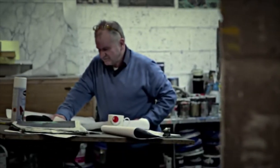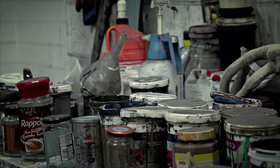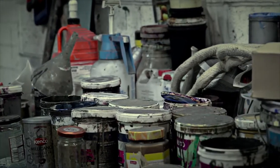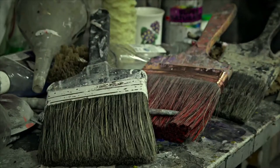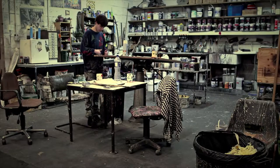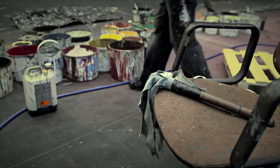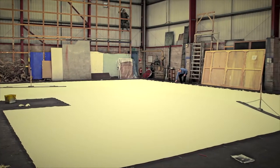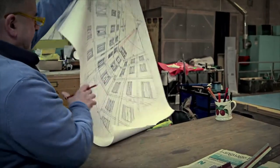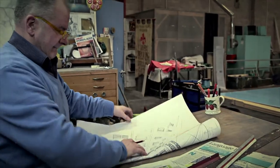My name's Kelvin, I'm the head scenic artist at Scottish Opera, and this is the paint workshop we're in. It's absolutely filthy and in a terrible state just now, we're very busy. An unusual space, shall we say. We have an area to mix paint, we have a 20 metre by 20 metre paint floor, and we have an occasional paint frame. That's the backdrop to Don Pasquale.